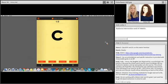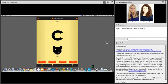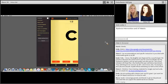So it provides videos. I think that might have been sideways for you guys. I'm sorry if it was. You can also check keywords, the sound, and the letter name. So this is another way to embed a phonogram drill.